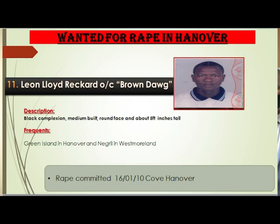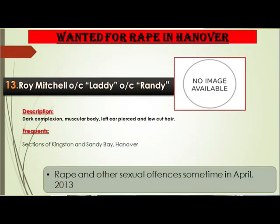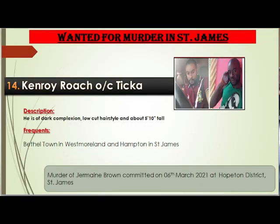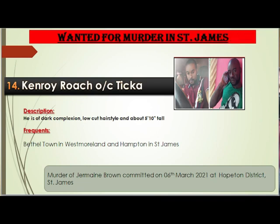Leon Lloyd Rickard, O.C. Brown Dog, is wanted for rape. O'Brien Thomas, again, he's from Hanover. We don't have an image of him, but he's wanted for rape, and this was committed in 2012. Roy Mitchell, O.C. Laddie, or Randy. Again, he's wanted for rape in Hanover. Kenroy Roach, O.C. Ticker. He's wanted for murder of Jermaine Brown committed on the 6th of March 2020 at Hopewell District in St. James.